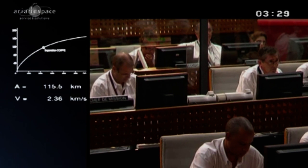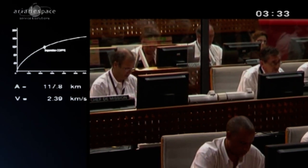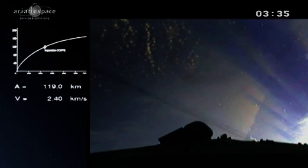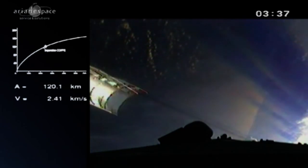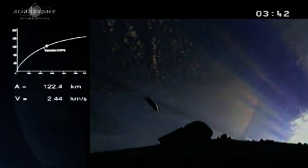Both the first and second stages use cryogenic propellant. Both have single engines. We're coming up on fairing jettison now. The DDO has called out confirmation of that. It's in two halves. There's one half that's out of camera range.